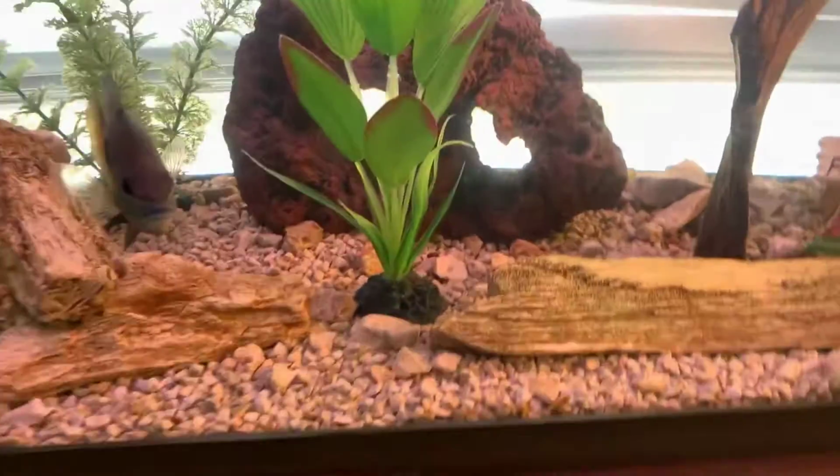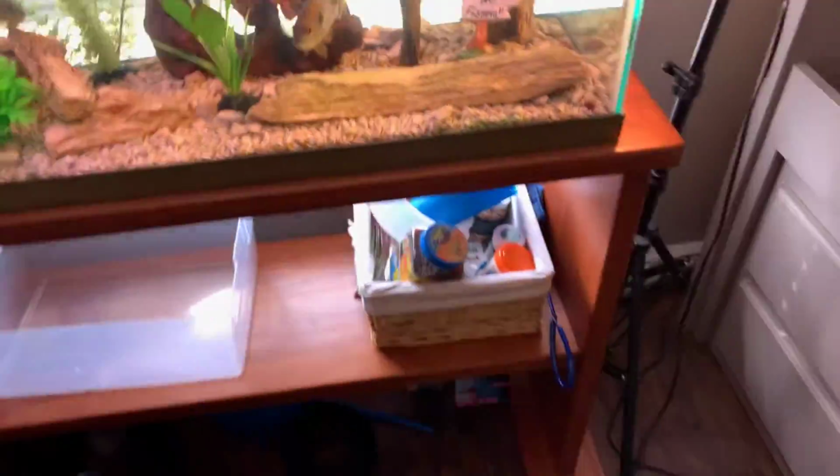So, as you can see, we have the tank here. We have the Tortuga chilling. We're going to go ahead and feed them. There's a long process. It's a lot harder than you think. But it is cool to watch them eat, so we're going to do that right now. So stay tuned. Okay, so we're going to feed Tortuga and then Pee-wee. And then we have all of our fish down here that we're going to feed.